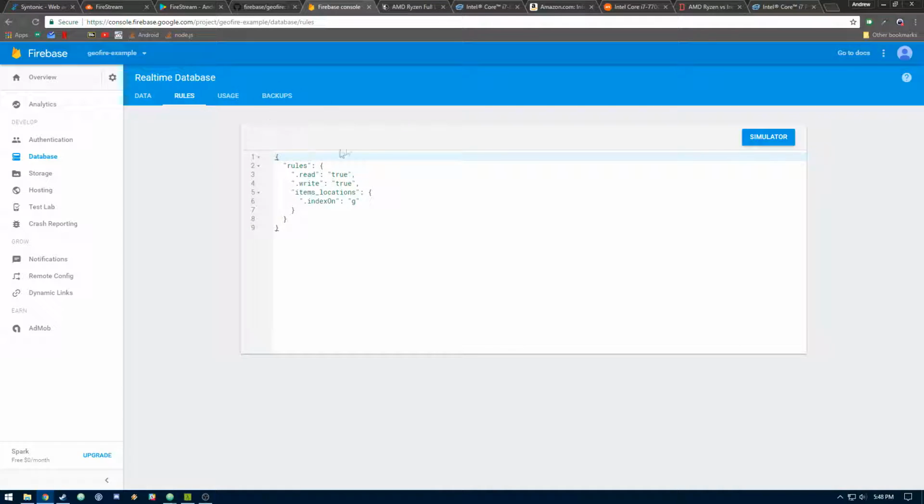Then we're going to change our security rules for the database. You can go into the rules section, and for now, just change it to read true and write true as a global rule. This isn't something you want to do in production because it's not secure, but for development it's fine. And you can add this for what we're going to be doing in a minute. Basically this will just help with the query execution time, and then publish those changes once you're done with that.